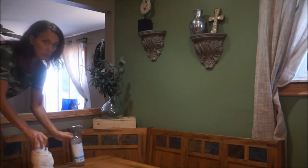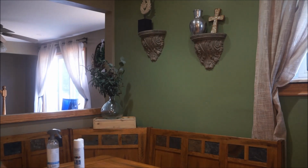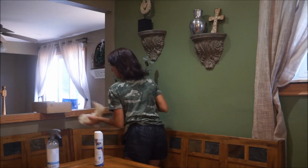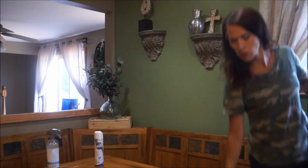Next thing's next, and I'm moving on to the living room, or my main living space. I am basically dusting all of the surfaces that are exposed to my guests, and with that being said, fluffing all of my pillows and taking all of the blankets we love to use when we're watching America's Got Talent and storing those away.